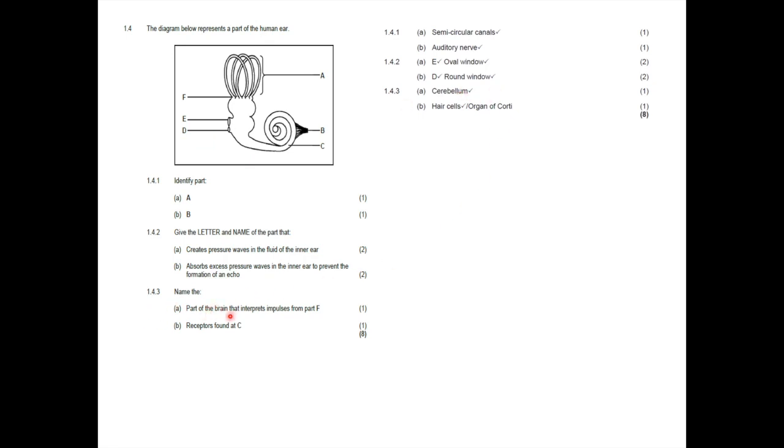1.4.3. Name the part of the brain that interprets impulses from part F. Part F is the semicircular canals. So what part of the brain is responsible for balance? Cerebellum. Then 1.4.3b, name the receptors found at C. What receptors are found in the cochlea? We know they could be the hair cells or organ of Corti.